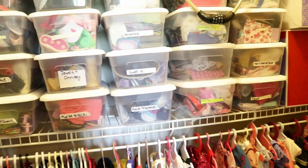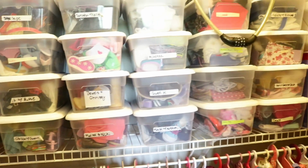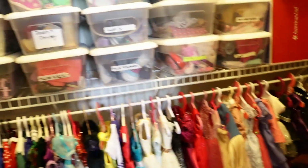Comment down below if you have a doll closet, or really an area where you keep your doll stuff that you're not using. Let a girl know. Or if you have any tips for me, because I just feel like it could always be much better organized.